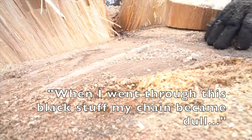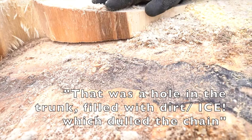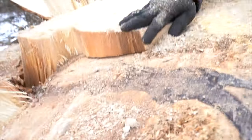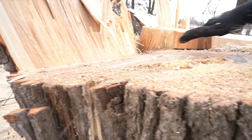Chain got dull again, and it started tipping. That's actually down. That was a hole that's filled with ice. You see that? Well, it is anyway. That is ice and dirt. Ice and dirt. That's why it got dull. That's what did it. That made it so crooked. So that's why my cut didn't line up.